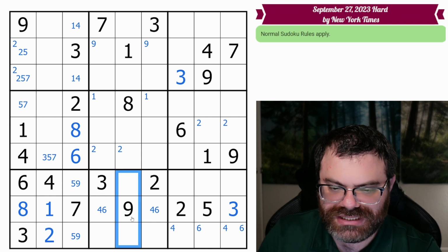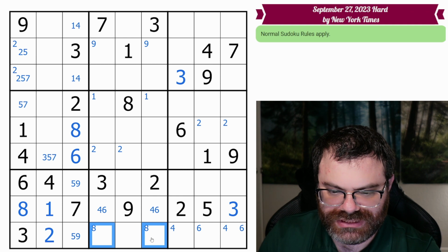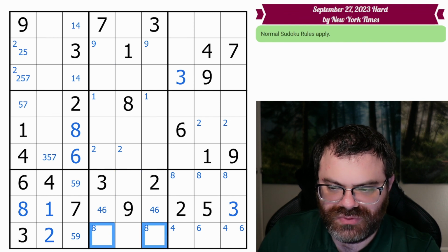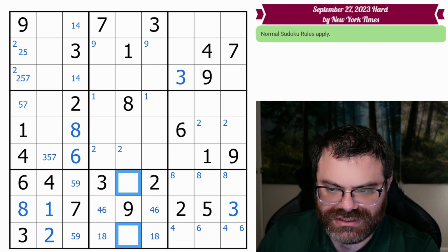I'm seeing this 8 look down, and these are 4, 6, and so the 8 goes in one of these 2. That means there's an 8 up here somewhere. The 1 as well, the 1 looks down, so this is actually a 1-8 pair. So if we corner the 1s here, we have the exact same situation. 2 corner marks overlapping, so we can convert those to center marks. They're a 1-8 pair. So this is also a pair.